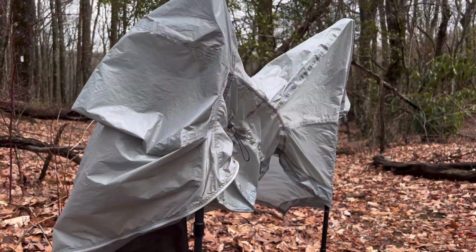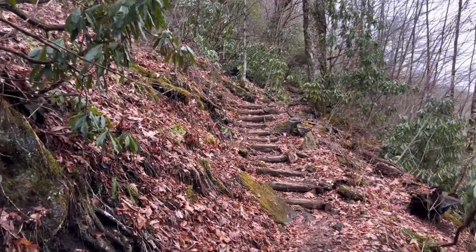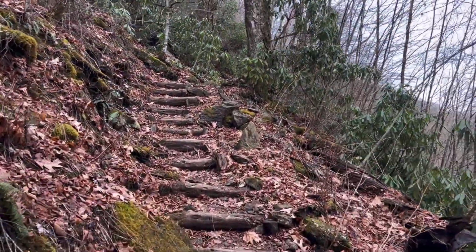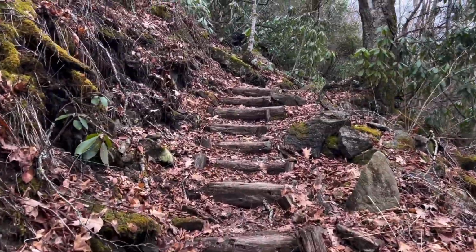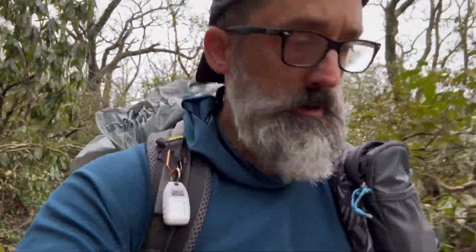Taking a little trail side break, letting my rain jacket dry out. All right, so there's a couple little ups and downs before we get to the actual base of Albert Mountain and start climbing almost straight up, 27% grade, I think, according to FarOut. So I'm on the final approach. I stopped and put my rain cover back on just in case.